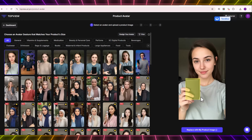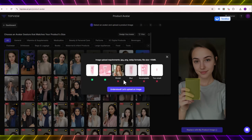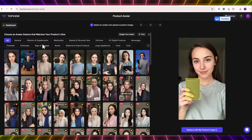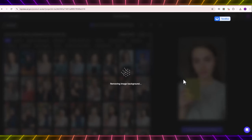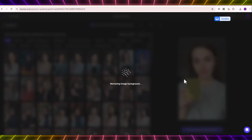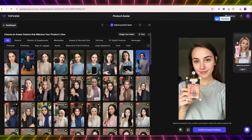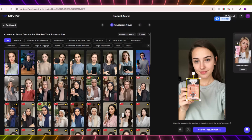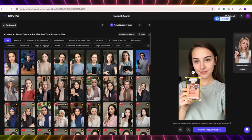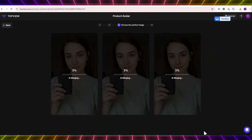Next, upload a photo of your product. You can resize it and adjust its angle to match the avatar's pose. Click to replace it with your product image. Then upload your product image. Make sure your product image is high quality, clean, well lit, and not blurry. Avoid dark or low resolution photos. Try to align your product image with the avatar's hand or gesture. Use the resize and move tools to fit the product naturally into the scene. Zoom in or out as needed so the product doesn't look too big or too small. Avoid covering the avatar's face or important features. When the product is perfectly set, click to confirm product position.